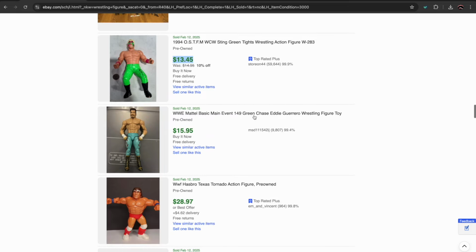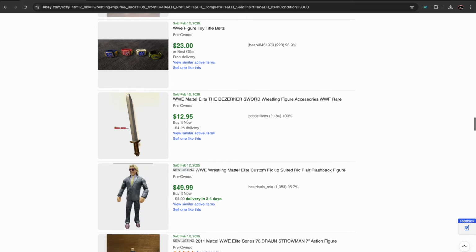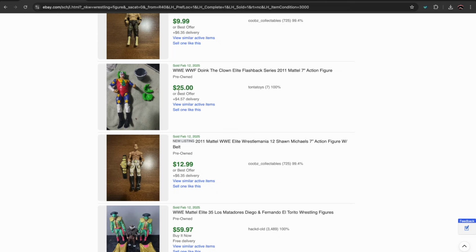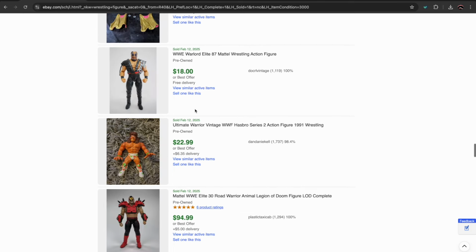$13.45, right? Here's a main event Eddie Guerrero, $16. Here is the Texas Tornado. He's pretty old, $33. Some of these, here's a cool Ric Flair, $55, right? Some of these Doink the Clown, $29, $30. You're looking at $15 and $20, upwards of $40 and $50.